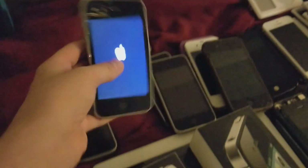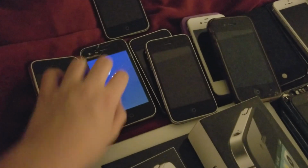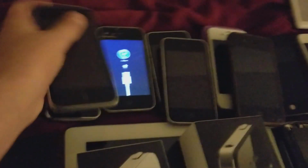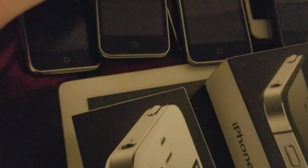But yeah, it turns on. It's stuck in DFU mode, so it just won't restore. This one just won't set up because it won't read SIM cards. But yeah, I need to fix that. So there you go. That's an iTunes thing.